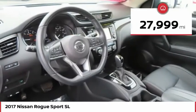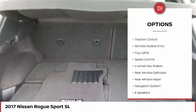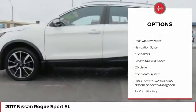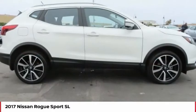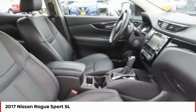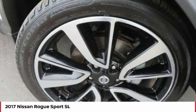This vehicle has less than 30,000 miles. Here are some of this vehicle's great options: electronic stability control, brake assist, traction control, remote keyless entry, fog lights, speed control, four-wheel disc brakes, rear window defroster, rear window wiper, navigation system. Take this vehicle for a spin and see why so many shoppers are now proud owners.